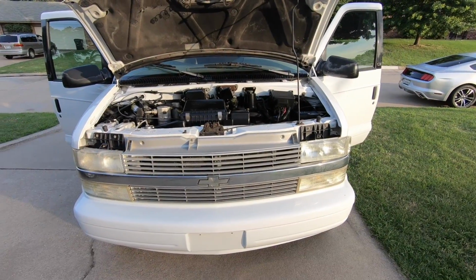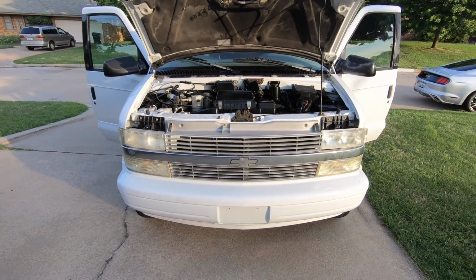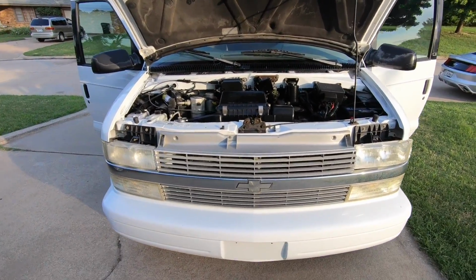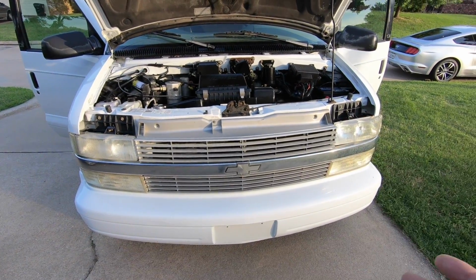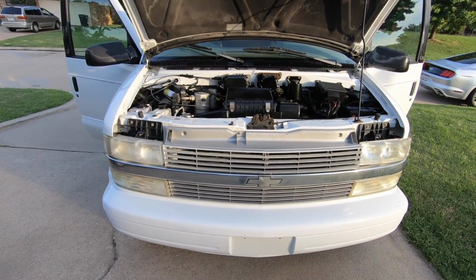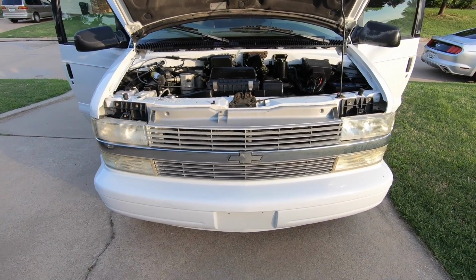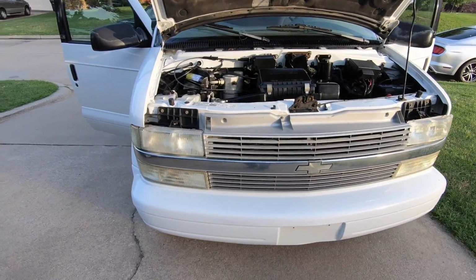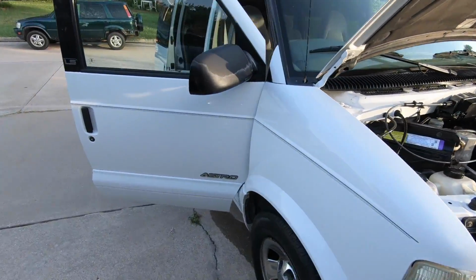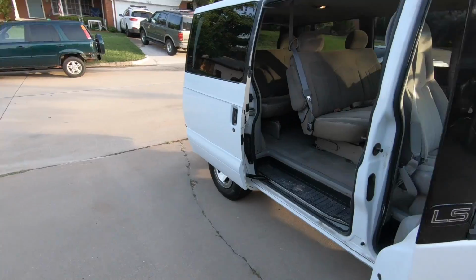It's basically a GM V8, okay? Maybe a 5.0, maybe a 5.7, whatever, with 2 of the cylinders lopped off. So it's pretty much got a truck engine. It's got the 4L60E transmission. So truck engine, truck transmission, truck frame. So it rides a little bit rougher than a traditional minivan.